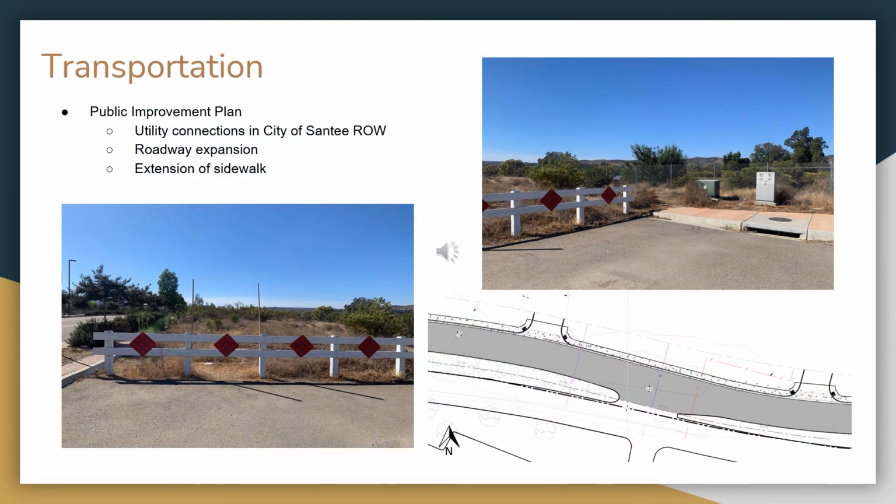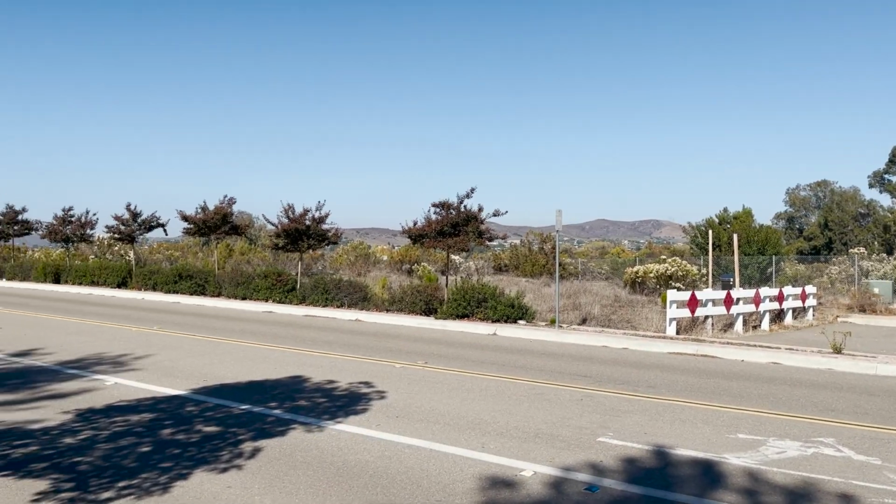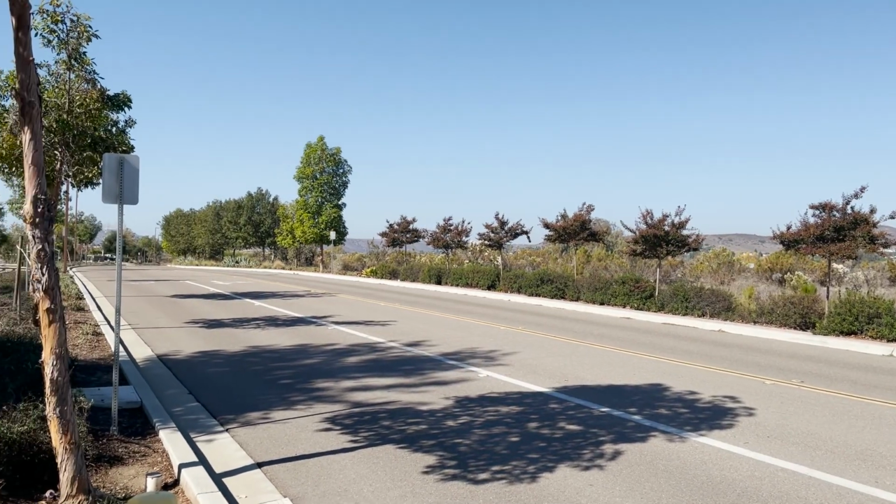6-inch pipe. Hi, I'm Sarah Mondloch, and I am the Transportation Engineer for the County Animal Shelter Project. These utilities will be connected to existing utility lines via the city of Santee. This project included a public improvement plan, which included utility connections, street widening of Riverview Parkway, and a sidewalk.